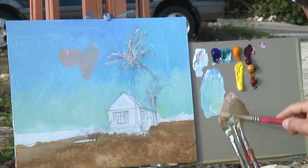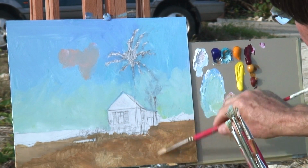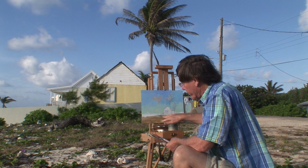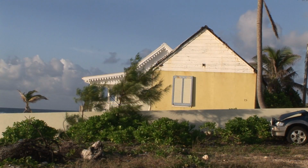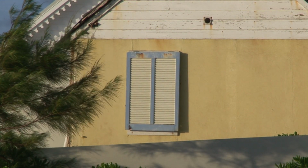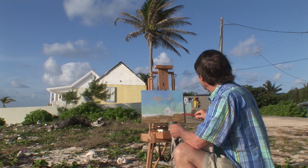Rough that up a little bit more to give myself some texture back there. It's not a lot of texture in this painting, so primarily I'm going to have to rely on this area down here to give me some texture. I've taken some liberties with the drawing on this house. The shutters are closed, but I've opened them up. I'll give it a little bit more friendly look.